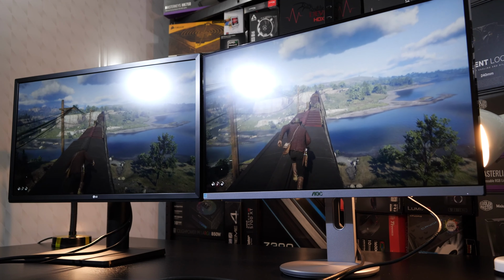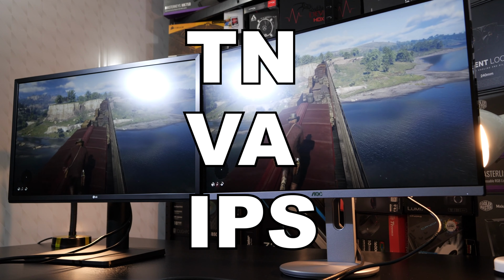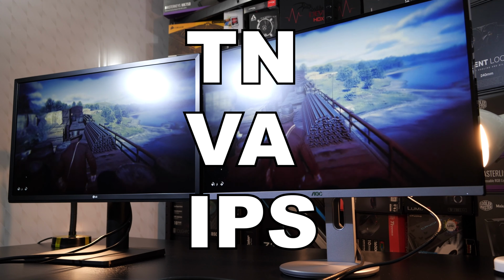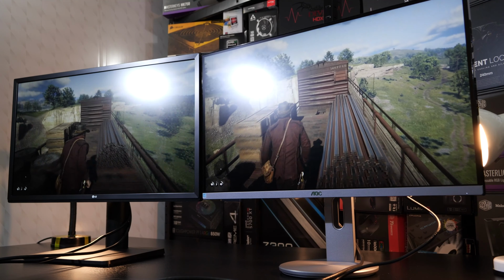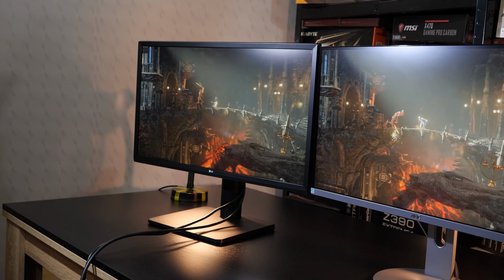This is where the panel of the screen comes into play. We have to differentiate between TN, VA, and IPS panels. Short and sweet, TN most of the time is cheaper, offers the best response time, higher refresh rates, minimal motion blur, and a lower input lag. The downside, color accuracy takes a beating and the viewing angles suffer too.